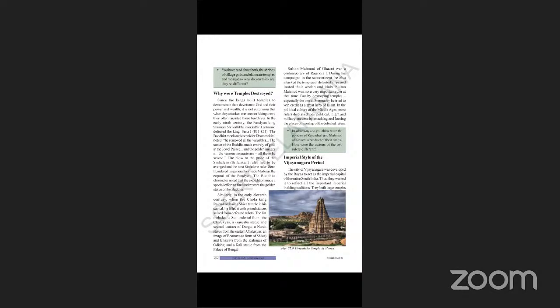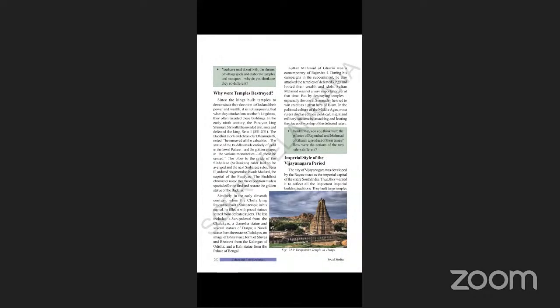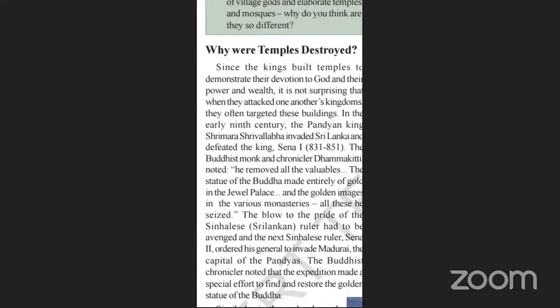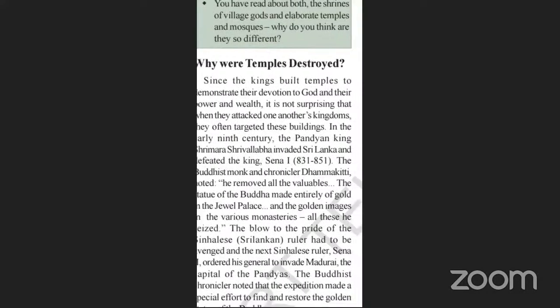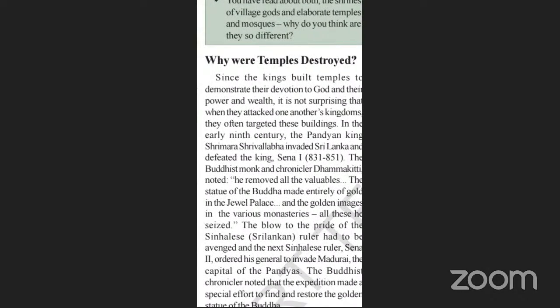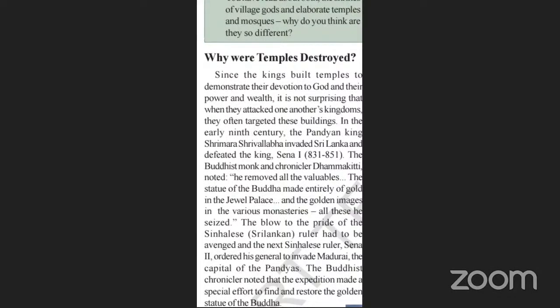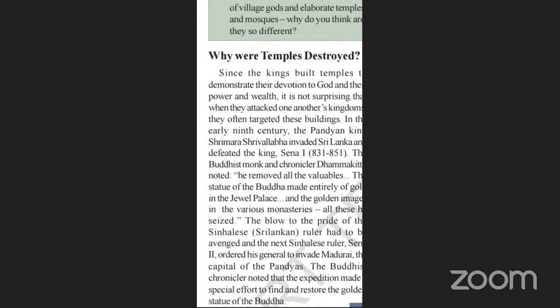And why were the temples destroyed? Why were the temples destroyed? Since the kings built the temples to demonstrate their devotion to the god and their power and wealth, it is not surprising that when they attacked other kingdoms, they often targeted these buildings.